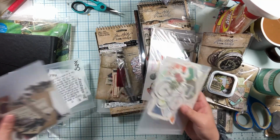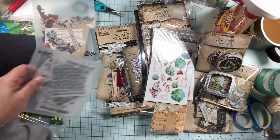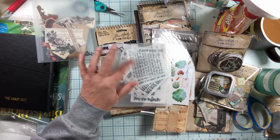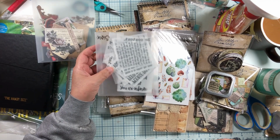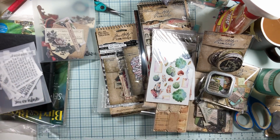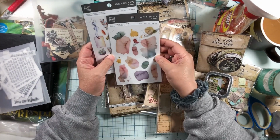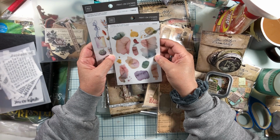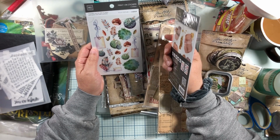These are regular ephemera, and this looks like ephemera. We're going to have to get it out of there. And these are, those are kind of cool. Those are Dina Wakley words. So we have more Dina Wakley words. These are just regular ephemera. I'm going to put them in this drawer. They can go in there, and I'll know where they are. I don't know what these are. I think I got these transfers to be used on paper. I think I got these from Seth Apter, maybe?